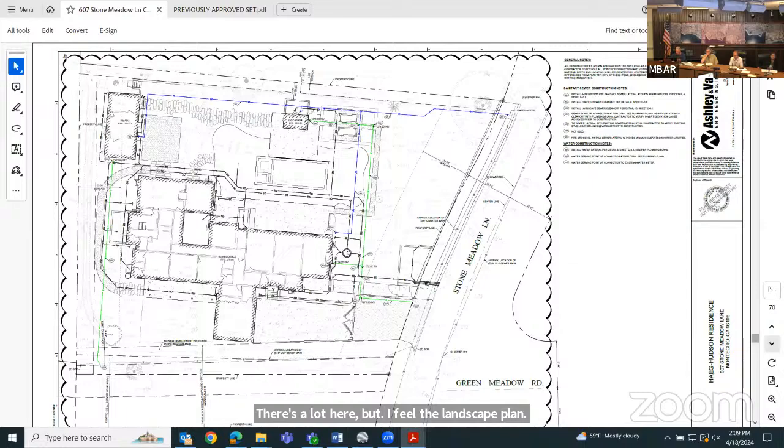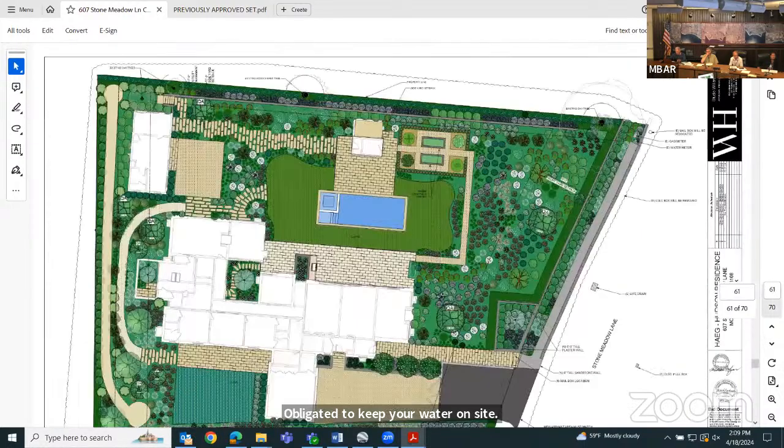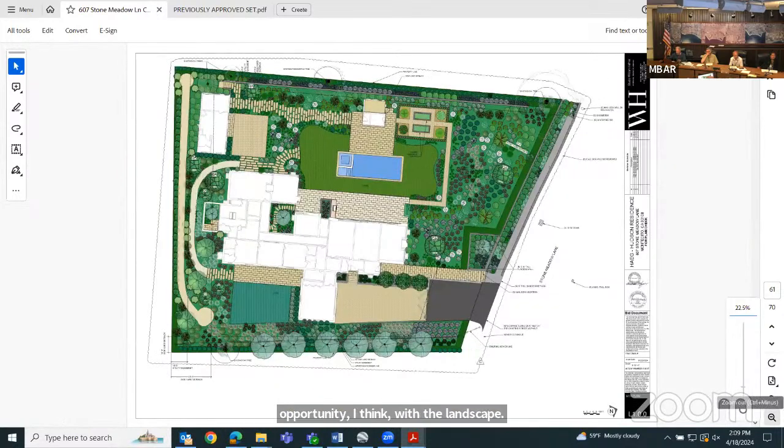You're obligated to keep your water on site. And there's an opportunity, I think, with the landscape plan and the upper right-hand part of the project to maybe get a little more organic with it. Some of the forms and shapes of the hardscape landscape feel real stiff and lineal, and I think you could incorporate a little bit. For instance, that squared-off pathway, some of those aspects could be more organic. And I'm thinking that upper right-hand side is an opportunity to maybe create some retention basin or something, or have that be more of a natural edge, an organic edge, where you could resolve some of the drainage aspects of this project.